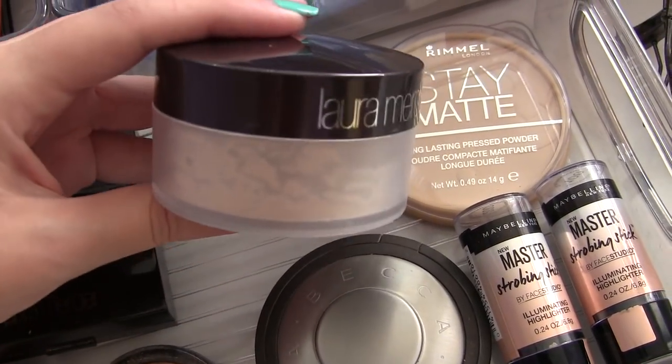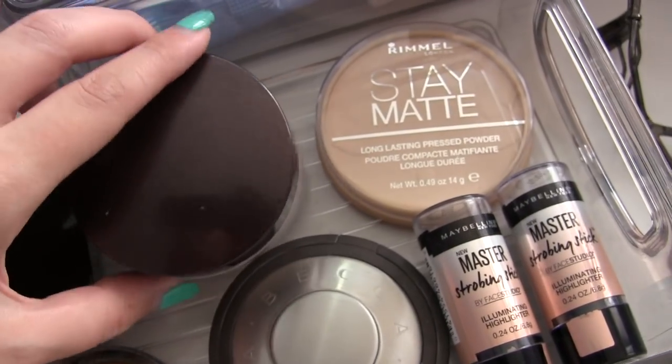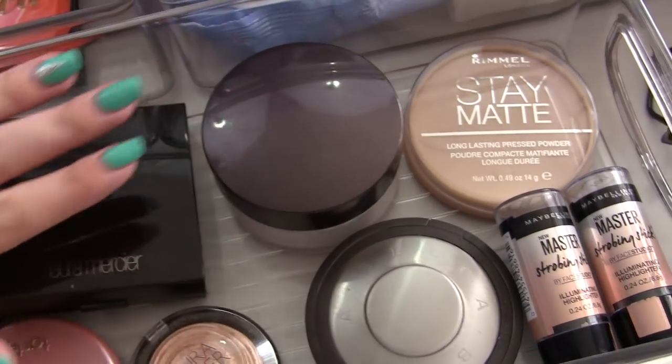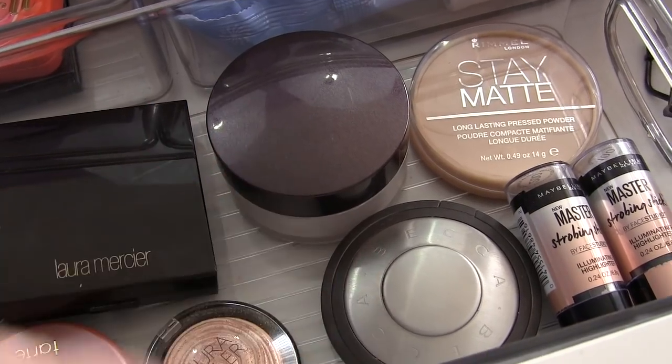But my case kind of cracked. I like both of these. This one is my favorite loose powder. It's really nice and smooth. It doesn't leave my dry skin looking too dry. So I normally kind of stay away from powder. I don't really powder my face often, so you won't see me use much powder, but those are the two I keep on hand.